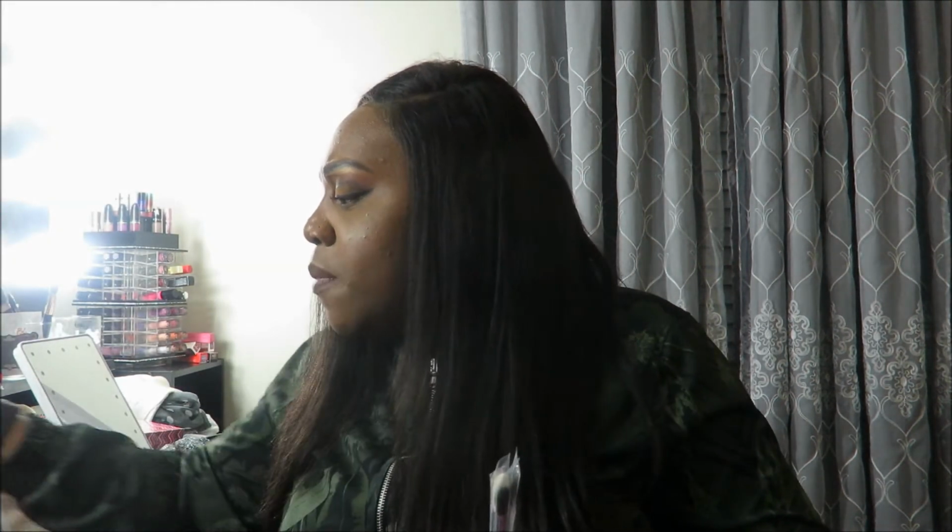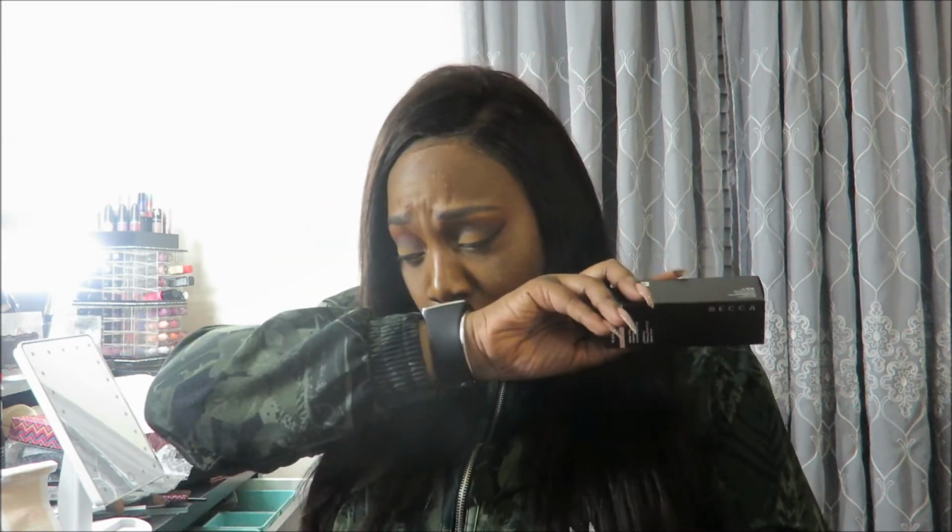I did pick up, Ulta had their 21 Days of Beauty. So I picked up the Becca Ever Matte Poreless Primer. This normally sells for like $32. It was on sale for $19.50. I've picked up the Morphe Beauty Blender because I wanted to give this a try. This was like $7 at Ulta.